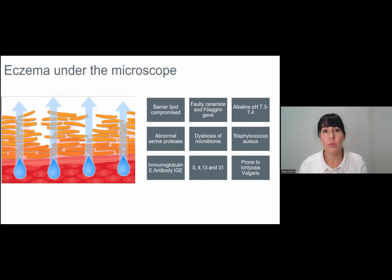But when we don't have great barrier lipids, it causes the moisture to evaporate from the cell, giving way to an extremely dehydrated skin condition. And a faulty barrier means that many antigens penetrate the skin and activate the immune response. That causes the skin to be in a constant state of battle, and inflammation will obviously be a result of that.